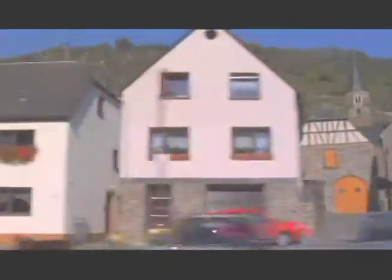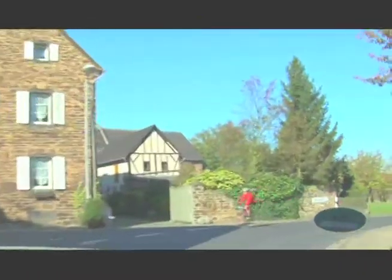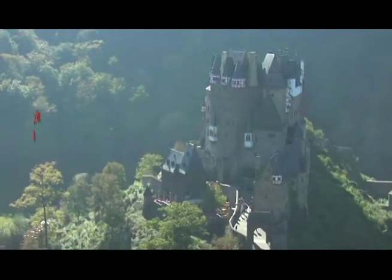Eltz, and that's a little bit off the Mosel River, but it's considered probably one of the nicest and most beautiful castles in all of Germany.